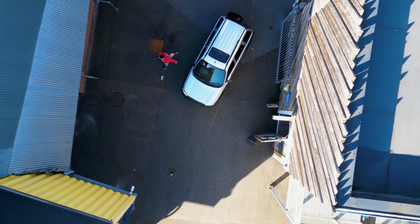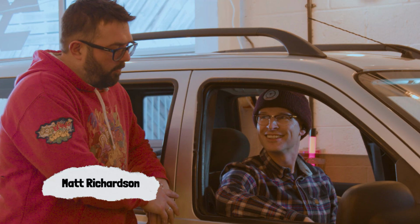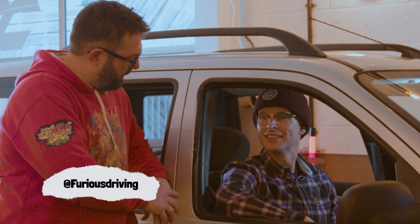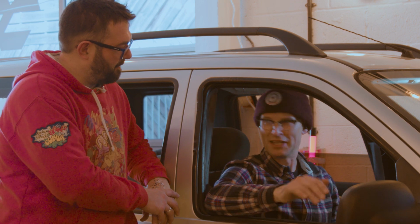Look at this! Hello, mate! Hello, nice to see you. Lovely to see you, and thank you for bringing up, well, this was going to be an Alpha. It was going to be a Ford Crown Victoria police car, then it was going to be an Alpha, then a Mini, then a Rover, and then it was this.